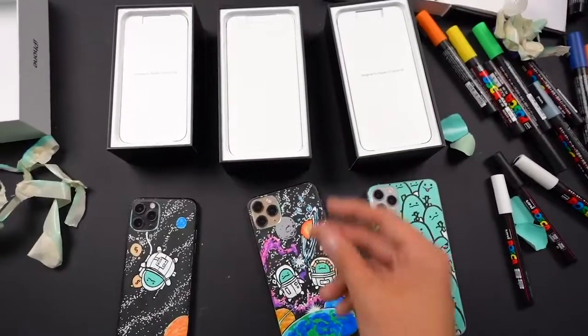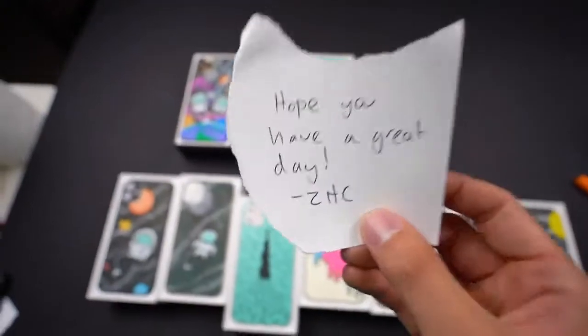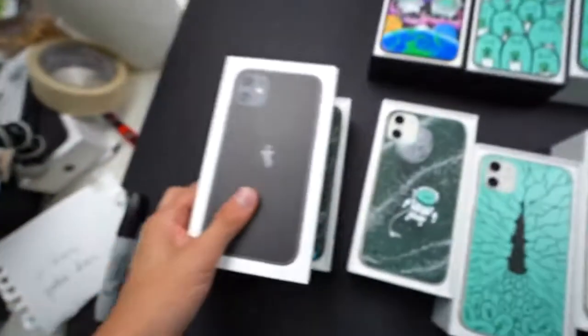All right, guys, get in your boxes. So these four I'm saving as a giveaway for you guys, and these we're gonna go give away right now. I left a nice little note for them. It says, hope you have a great day from ZHC. Hide it in here so later they can find a nice note. Now all we gotta do is put the boxes back on so it looks brand new.